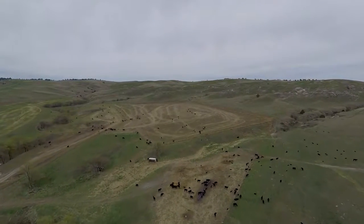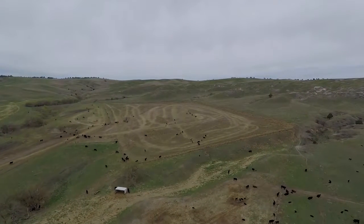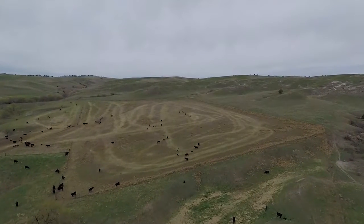The deficiency signs vary depending on the mineral. It can result in decreased growth, decreased milk production in the case of lactating dairy cows. It can result in reduced immune response. It can cause structural problems such as lameness, broken bones, all types of different conditions depending again on the trace mineral.